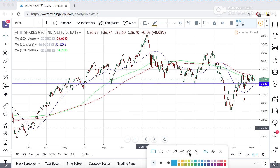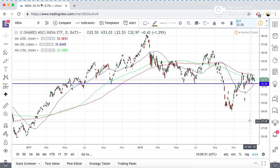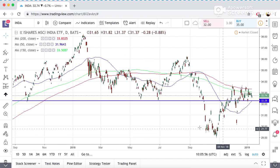So price moved up previously, all the way up to 2018. Price came down, bounced off this key support level. It broke here, went down, came back up. Now it has been using the SMA 200 as a resistance level. Alright, let me just zoom in.